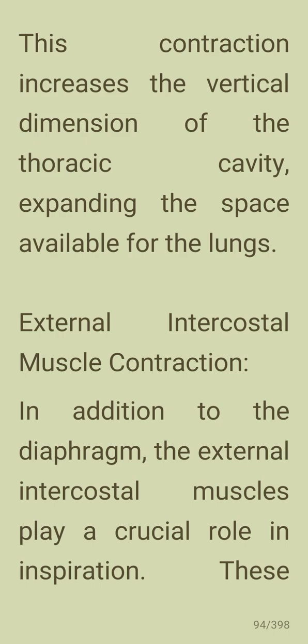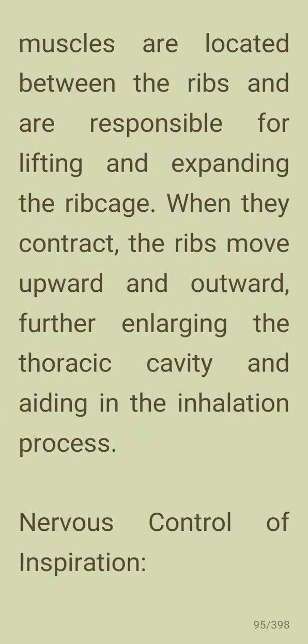Then external intercostal muscle contraction. In addition to the diaphragm, the external intercostal muscles play a crucial role in inspiration. These muscles are located between the ribs and are responsible for lifting and expanding the rib cage. When they contract, the ribs move upward and outward, further enlarging the thoracic cavity and aiding in the inhalation process.